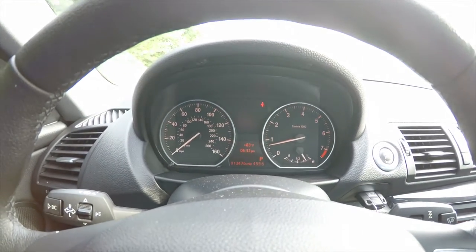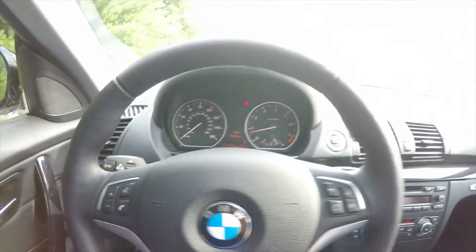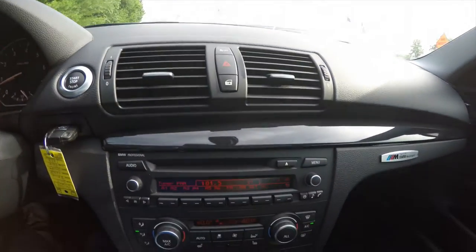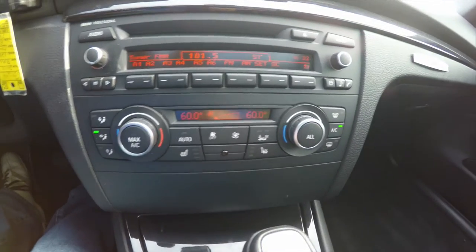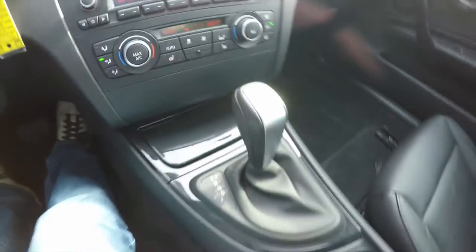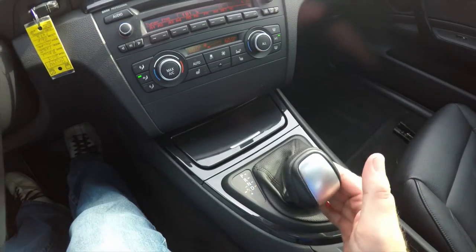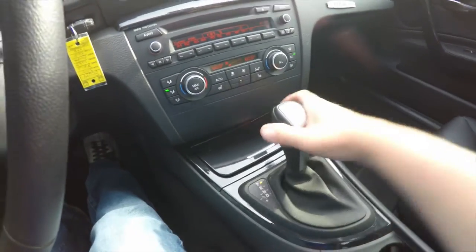The vehicle currently has 13,476 miles on it. Push button start. The BMW Professional 6-disc CD changer. Dual zone electronic automatic climate control with heated front seats. You have your Steptronic automatic, down to upshift, and up to downshift.